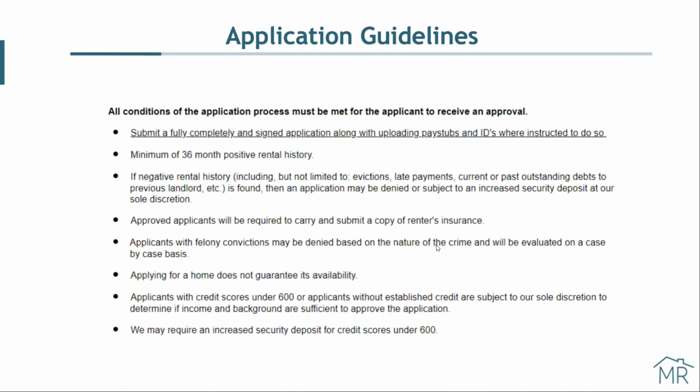So these are some of our guidelines. A minimum of a 36-month positive rental history. Approved applicants have to carry renter's insurance. Applicants with felony convictions, we look at the nature of the crime. We want to know what happened. Credit scores, 600 FICO credit score, not a Credit Karma, not a third-party site. This is a FICO credit score.